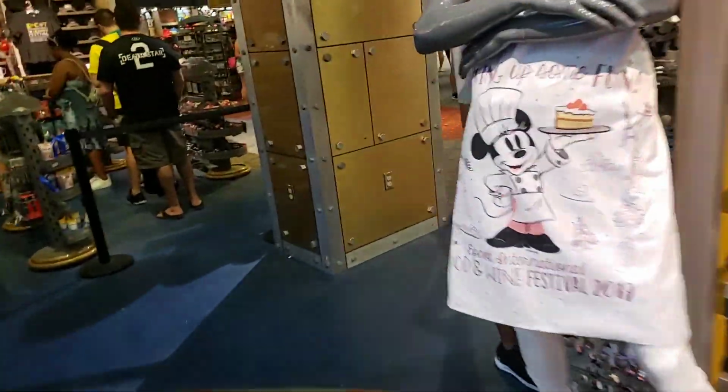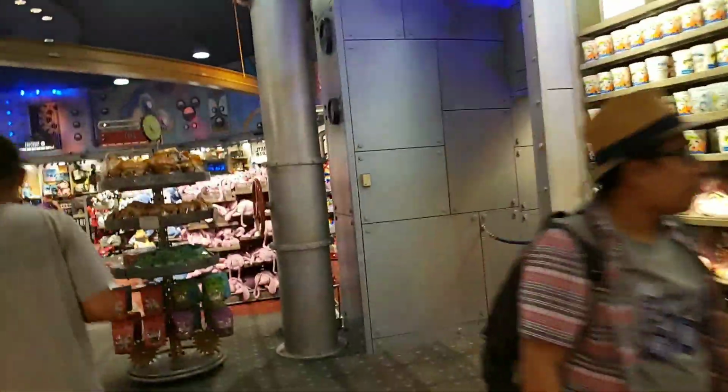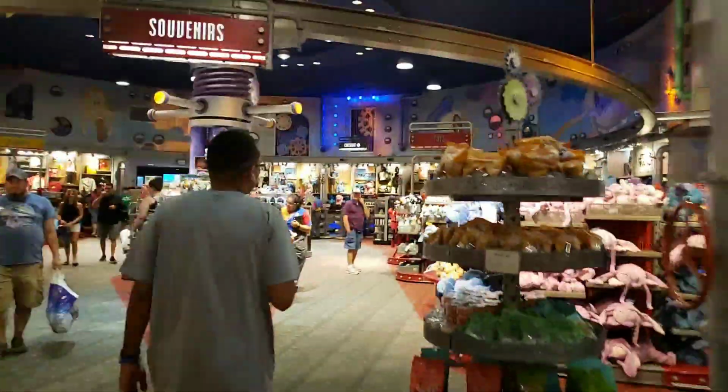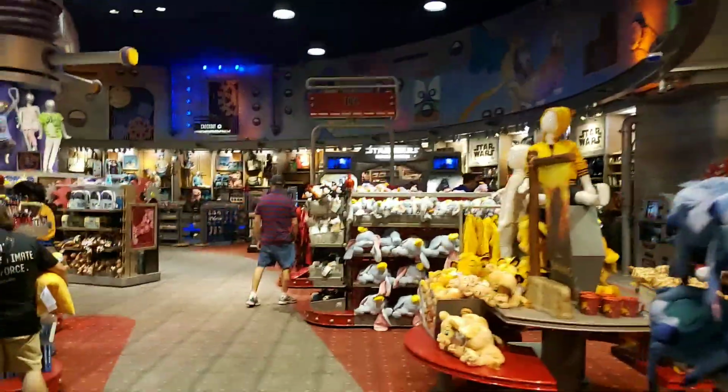As you know, they also launched the new Arendelle merchandise from Frozen. They launched this past week, so definitely check that out when you get here as well. They had a pop-up annual Passover event, which was amazing as well.